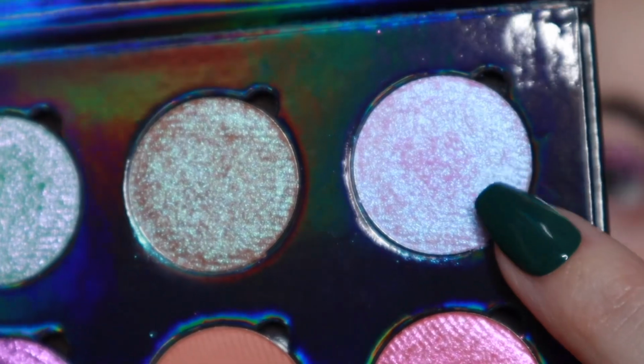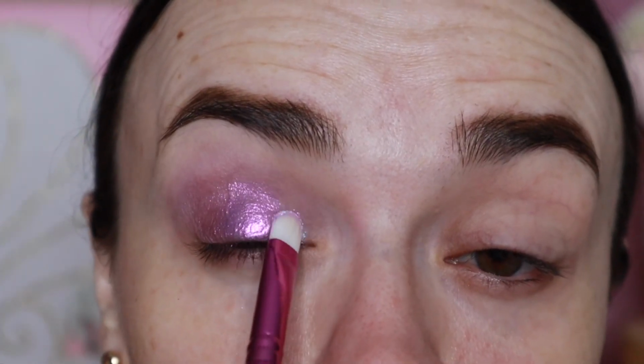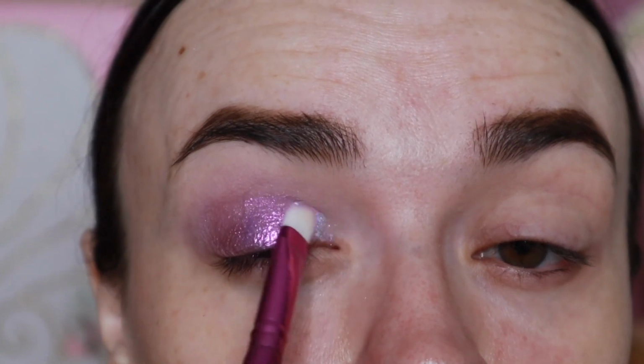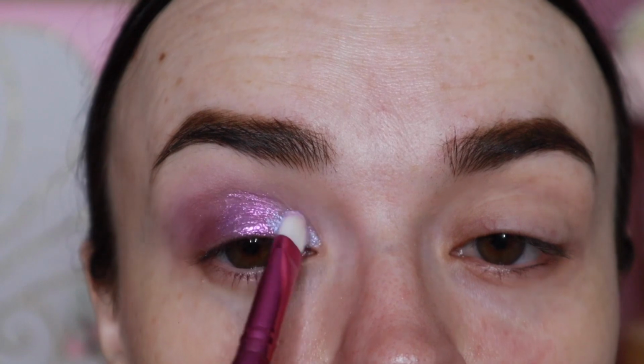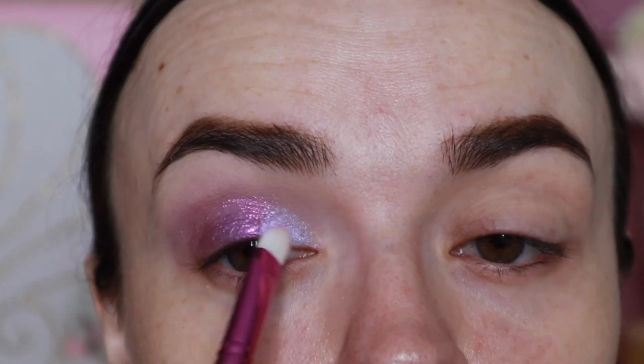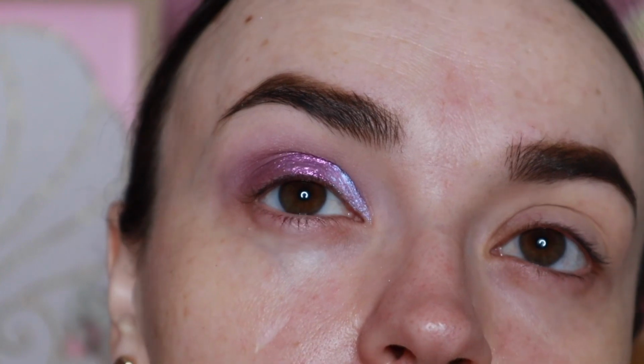And using that same brush, I'm going in with the shade Frost Bane. And this shade I'm going to place right here on the beginning portion of my lid. And it has that pretty blue in it, like a pretty blue-purple shimmer. I mean, just look at that.